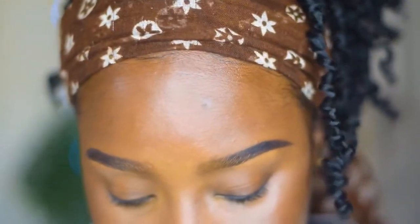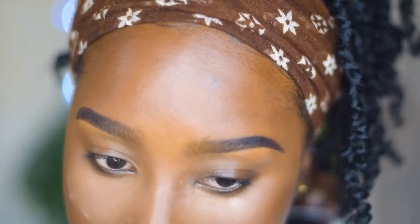Oh, I'm going in with my Black Opal invisible powder, in invisible, yeah.